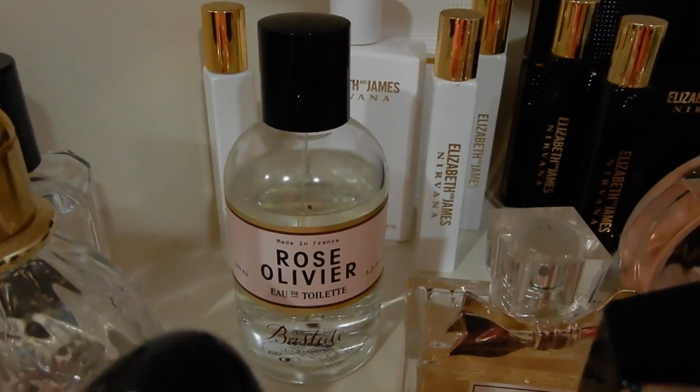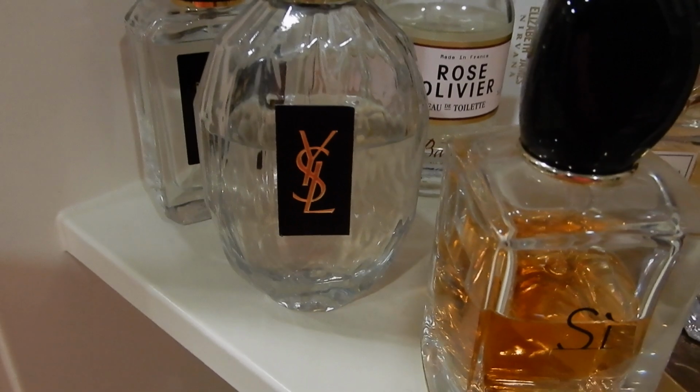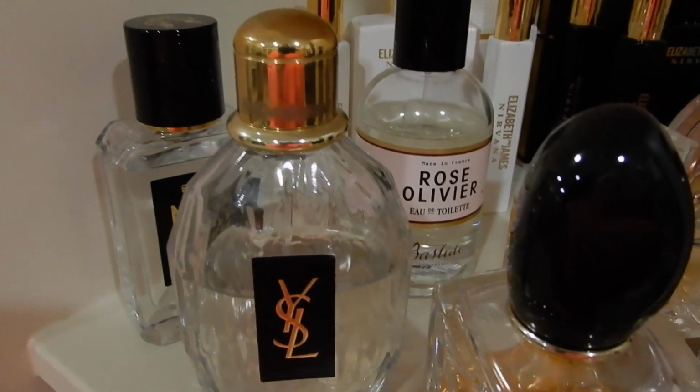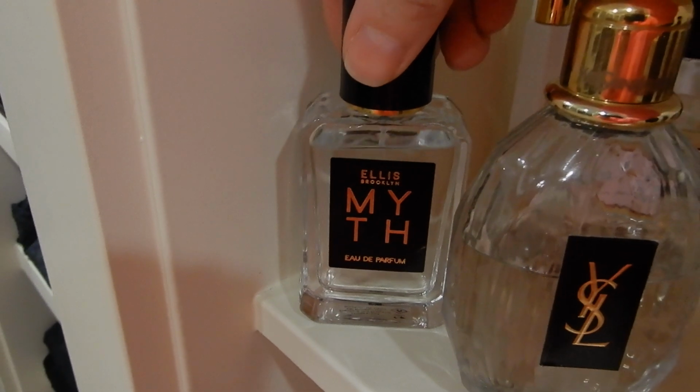Another Bastide fragrance that I love is the Rose Olivier. It's beautiful. This is the YSL Parisienne, which is such a beautiful rose-based scent. Absolutely love it. Ellis Brooklyn Myth, which I adore.